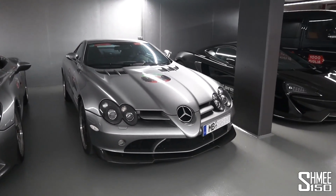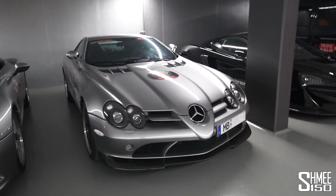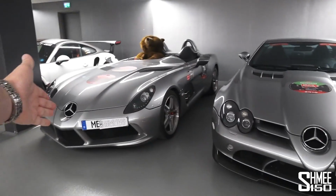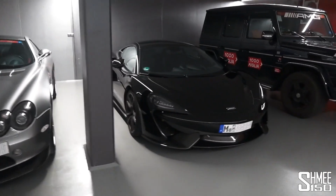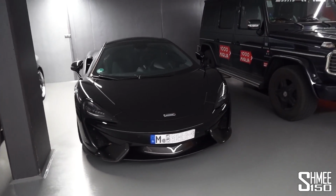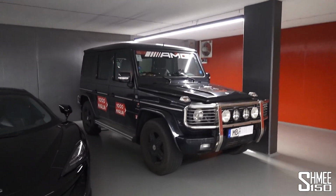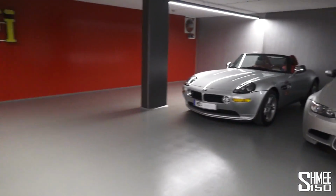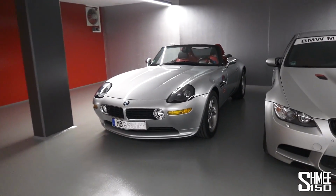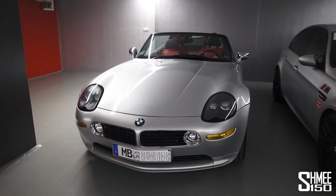The regular, if you can call it that, SLR. Well, not even regular, it's a 722, but it's regular relative to that chap. Then we've got the 570 GT that's joining the trip. And then we've got the G55, I think. And then coming to the other side, BMW corner, the Z8, part roof down. Always had a soft spot for those.